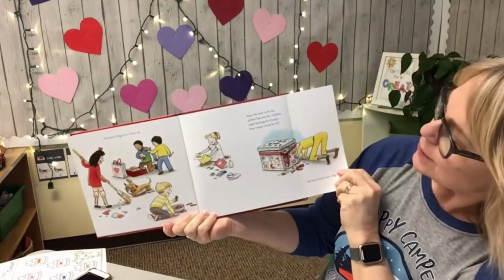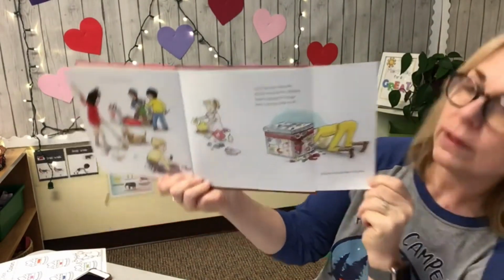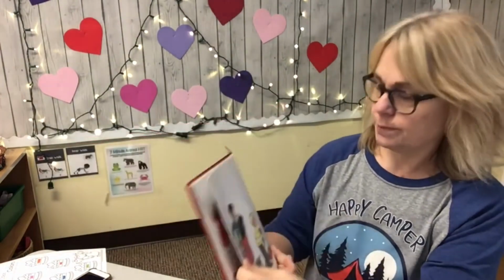There we go. Soon the man with the yellow hat and the children came looking for George. Now, where could he be? All they found was the big box. Where do you think he went? Now we'll turn the page.